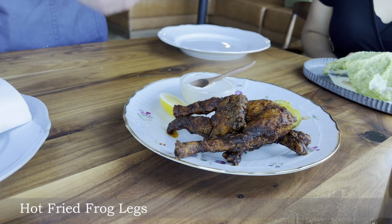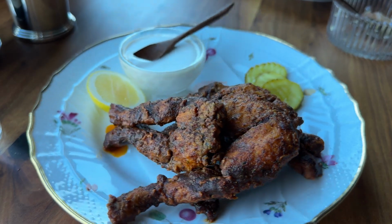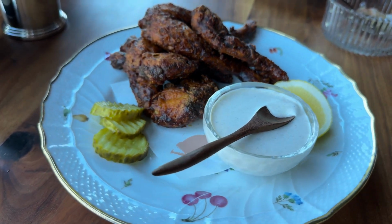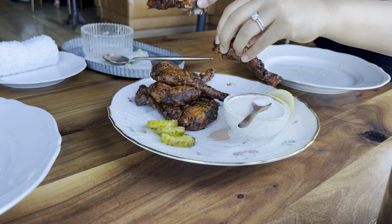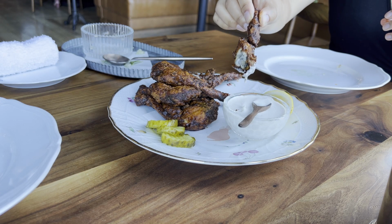The kitchen then brings out these hot fried frog legs. Frog legs aren't an ingredient I see used very often, and even when it is used, it's usually overcooked or executed poorly. Not in this case. The seasoning was a flavorful blend of chilies, espelette, and paprika. The frog legs were fried to the right consistency of crispy while maintaining a juicy interior.